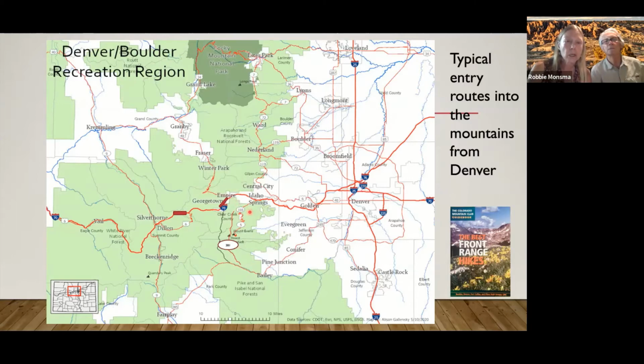Let's see, Mount Evans Road. This has been so hard for me to finally get it. Idaho Springs, get off there, and you come up to Mount Evans Road on this highway. You can also get there from Evergreen, which we do sometimes. The next one is out of Georgetown, and this is supposed to be over there, but this is Guanella Pass, and you can get there from down here or up there. A lot of our hikes are off Guanella Pass.